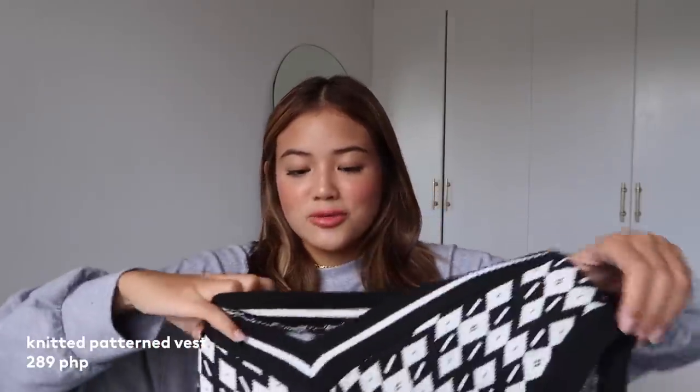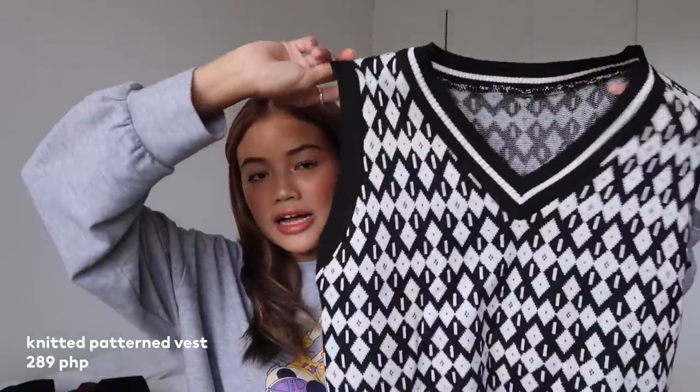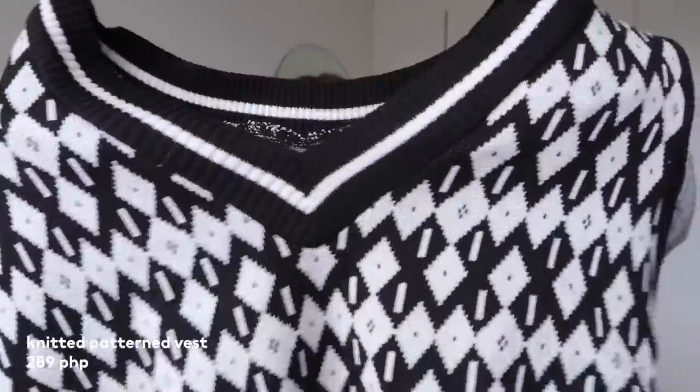Next are these vests. They're only 289 peso each. I got them in two colors. I have this black and white one. They are knitted, rib knitted material. It's so well made, and it's only 289.